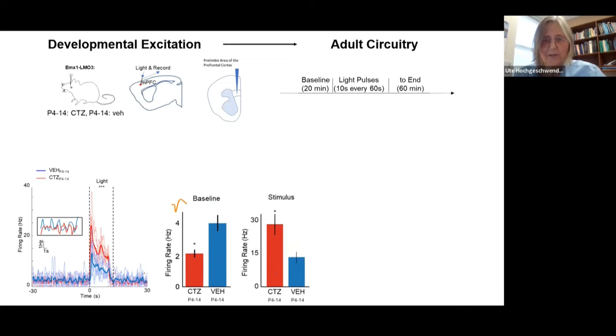And for the interneurons, we found actually that they were also significantly reduced. Their responses were reduced at baseline in the hyperexcited animals, but different from the pyramidal cells, they were also recruited less effectively by light stimulation.